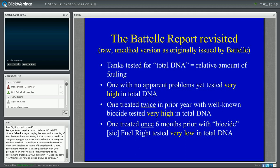The most intriguing, of course, to us was that one tank down in North Carolina that had a history of severe problems, but when they tested this tank, they found very low levels of DNA, very little growing in this tank. So they asked about the history of this tank, and they were told by the owner that, about 6 months ago, he treated it one time with some biocide called Fuelrite. Fuelrite isn't a biocide. We know that. He should have known that, but he just assumed it was, since it was a treatment to fix stuff that was growing. But it just demonstrated to us what we always expected. The tank was relatively clean.